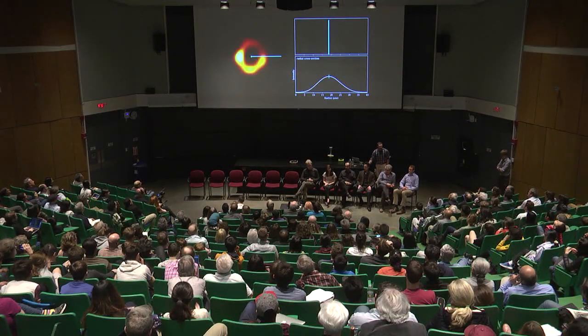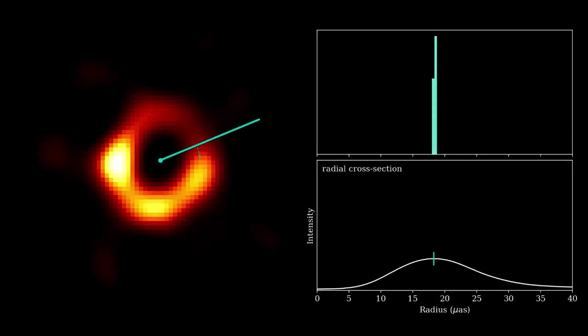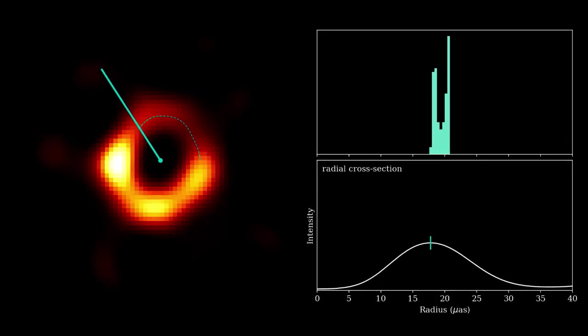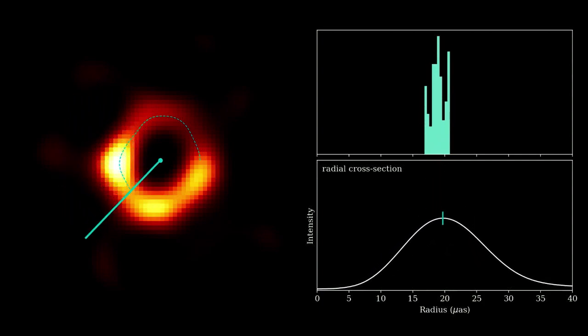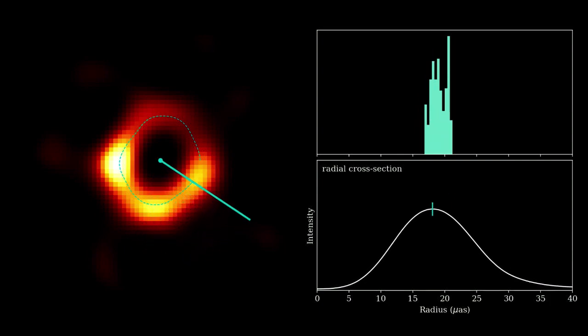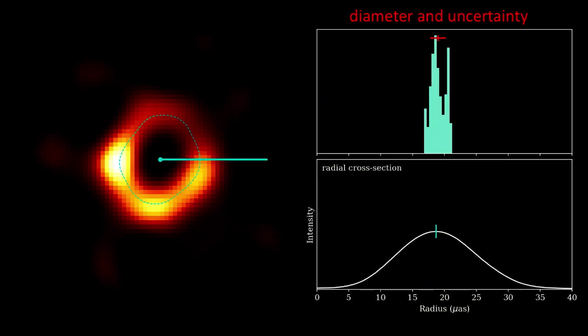So how do we go about measuring that diameter? Well, I've got one of the images up here, and we can look at different points around the ring and measure the location of the peak brightness. There's this bottom right plot showing how that changes as you walk around the ring. And we can aggregate each of those radii up in the top right there. That histogram has a mean that gives us some knowledge of the diameter of this ring, and the spread in that distribution tells us something about the uncertainty in our measurement.